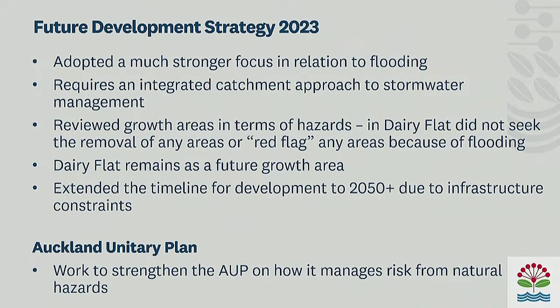What it did do was push out the time frame for development to beyond 2050, and that aligns with the significant infrastructure that's going to be required in the future to service that large area, particularly water, wastewater, and ultimately the actual building of the transport infrastructure that the Supporting Growth programme is route protecting for at the moment. And just to note too that the Auckland Unitary Plan work on strengthening the provisions around natural hazard management will also be relevant to the future consideration of this area going forward.